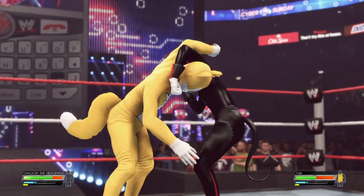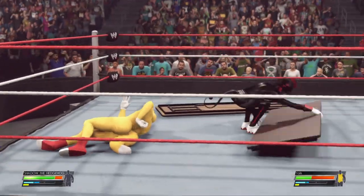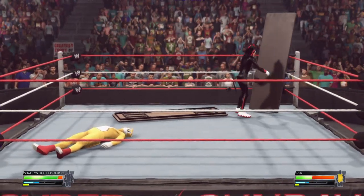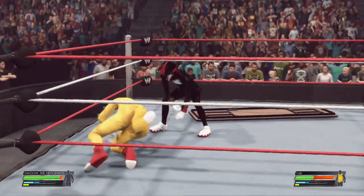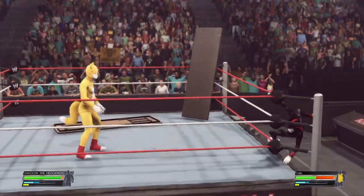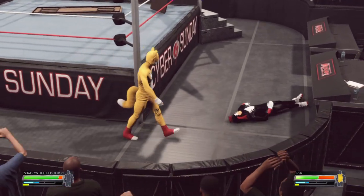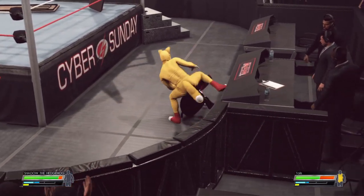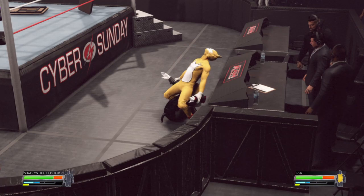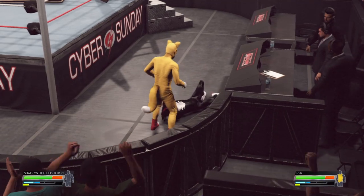Knee right to the midsection. Setting them up for the Falcon Arrow. Setting up the table. He's done playing around. Coming in hot. Taking this to the floor. Boom! Yeah. Ooh, well measured.